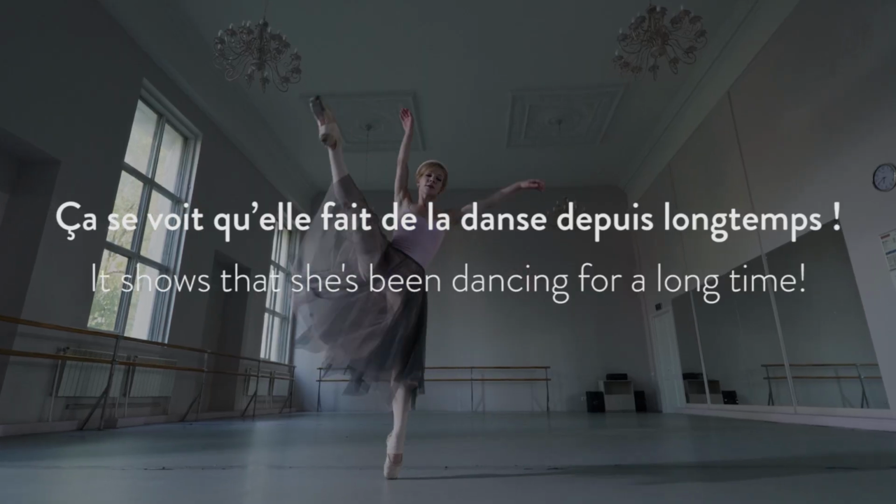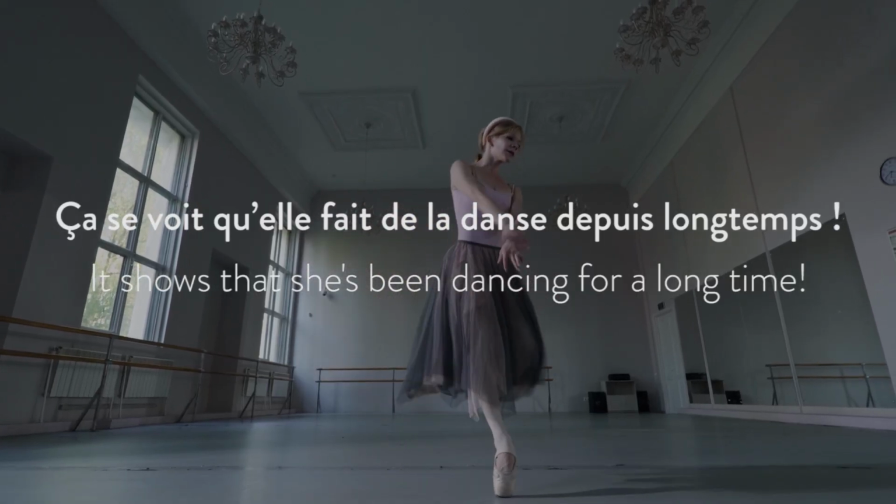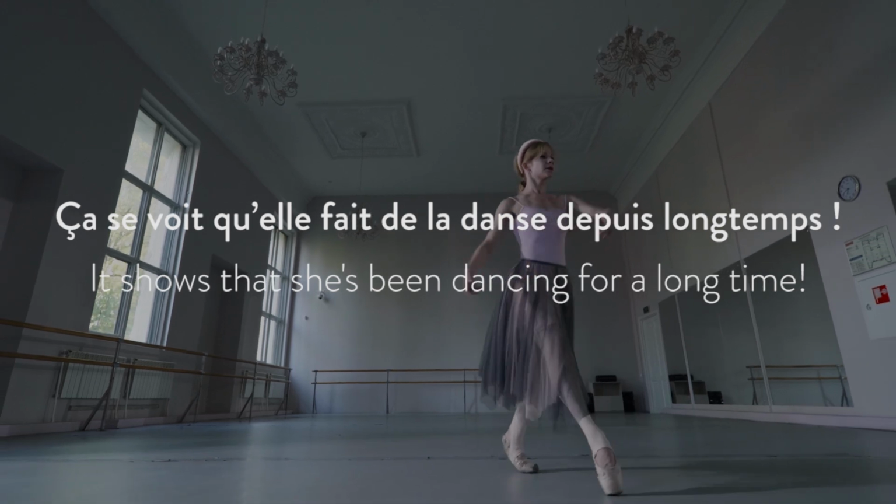Or maybe you see someone who dances well. Ça se voit qu'elle fait de la danse depuis longtemps. And at the natural speed that you hear it, the sound disappears and becomes something like ça se voit, ça se voit qu'elle fait de la danse.